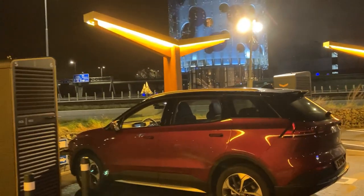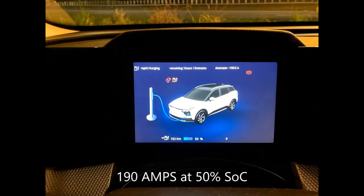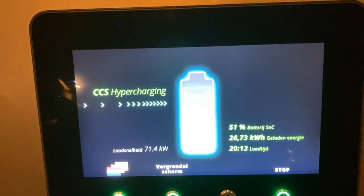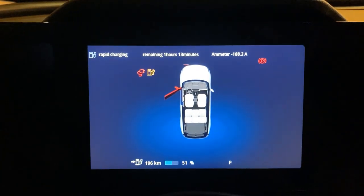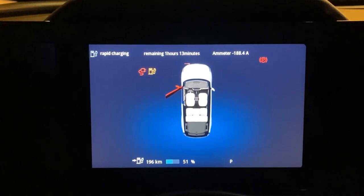What will happen after the 50% mark? Will it keep dropping? Who knows? Never have I charged the AIways before. Here we are at 50%, at 71 kilowatts, so no, it's not really steady. 80 kilowatt speed is not continuously guaranteed, but let's see if it can keep up to 70 for a while.